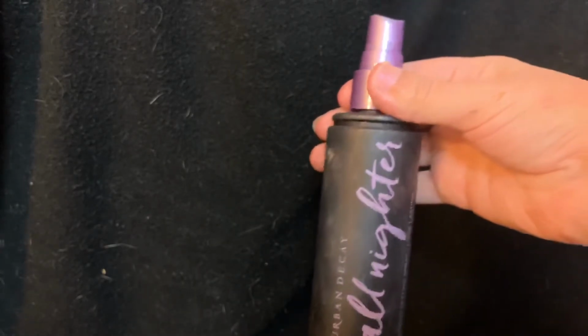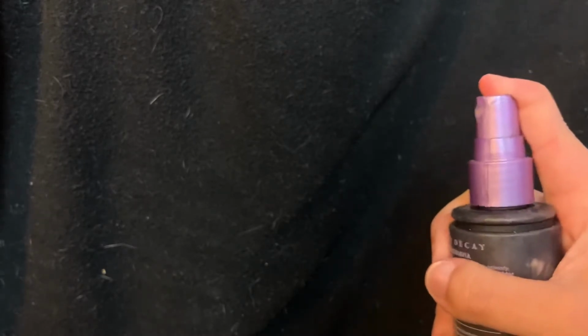Okay, so then for a setting spray, I picked the Urban Decay All Nighter. If you want to lock your makeup in, you need this. And it's got a really great spray. I don't spray the first one right in my face. I'll spray it away and then I'll spray my face.